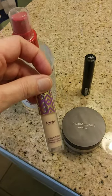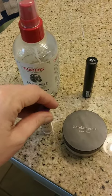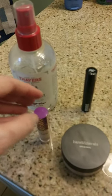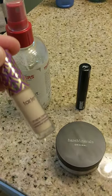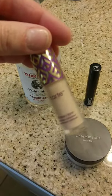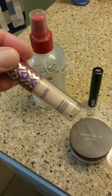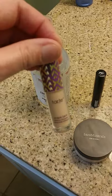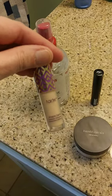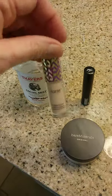This one always is highly recommended, but I didn't want to spend the money on buying a full one because I wanted to try it. So I bought the travel size, which was only $10. And I think that's a really good tip. If you want to try a product but don't want to buy the full size, just buy the travel size. It was 10 bucks. I've been using it for a week, and I really like it. So I think in this case, I will splurge and buy the full one when this is gone. It's a thick concealer, which I like, and has full coverage. So yeah, if you're looking for a good concealer, if you have dark circles under your eyes like I do, this is a really good product.